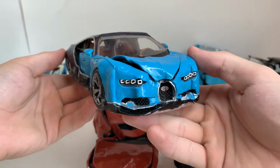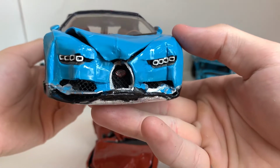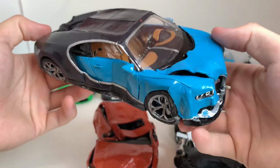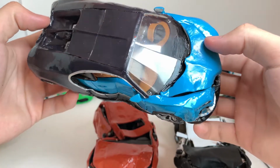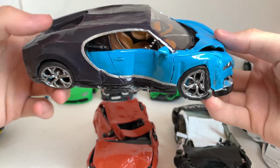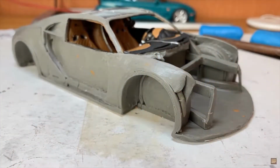The Bugatti Chiron is probably one of the most undamaged cars after a crash. I had to make body parts in several layers in order to make similar shapes to the original ones. Also, I used a lot of transparent varnish to make it shiny with reflections.